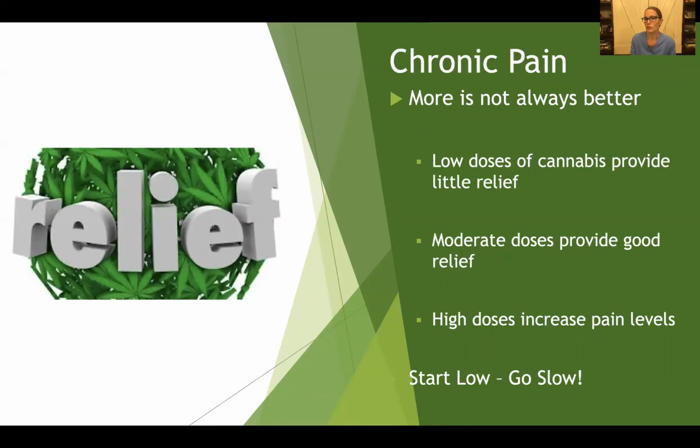So Wallace and Furnish also looked at chronic pain and dosing and how much you should take to help your chronic pain. But they found out more is not always better. The low doses of cannabis didn't provide much relief. High doses of cannabis actually increased pain levels. It caused what's known as hyperalgesia, where it made the pain receptors overstimulate. Moderate doses provided really good relief. So you have to find that sweet spot right in the middle. When we counsel patients, we usually say, start low and increase really slow, just to find that spot because it's very individualized. So you have to find that level where it really helps your pain.